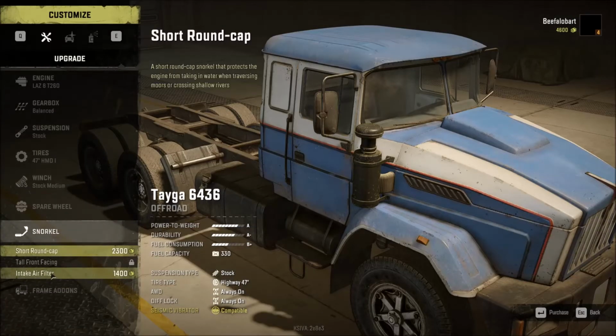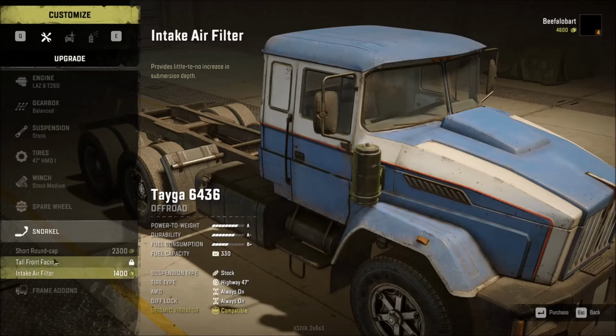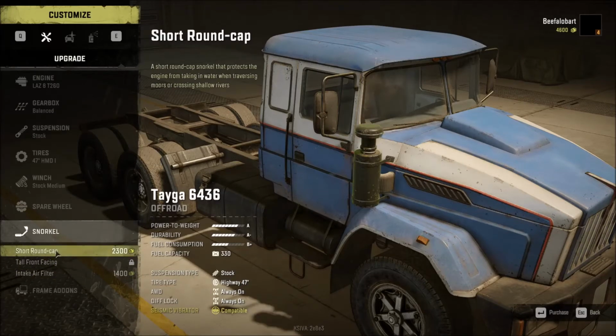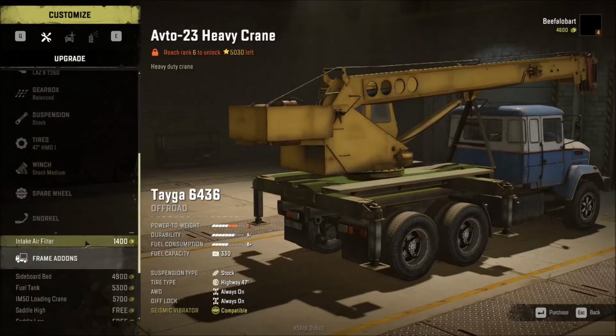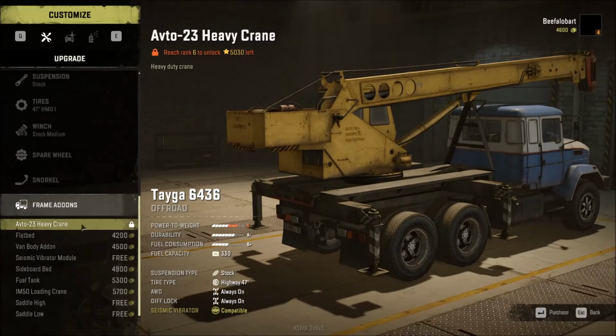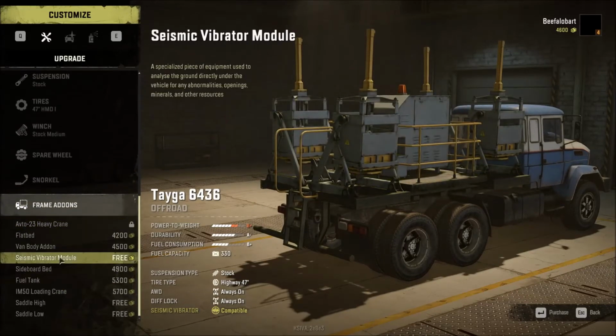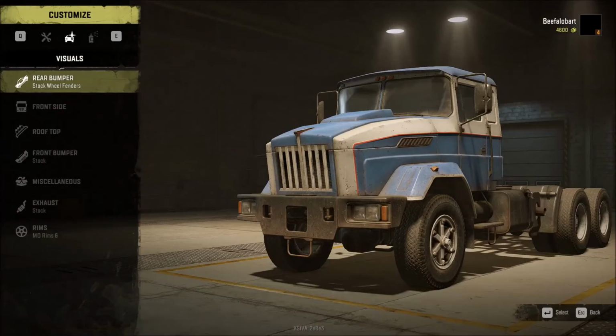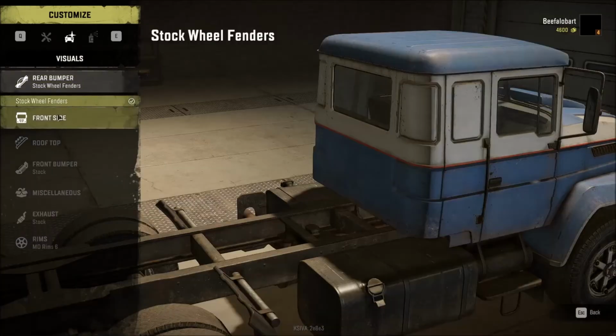Snorkel, you will want one as soon as you can. At least this guy. Either one is fine. That will be preferable later on, but whatever you can, get that. For frame add-ons, you can get the heavy crane. You can get this, which is free, which you will need for a couple missions. And time being, you can get the saddles, and that's it. You will be able to do some other things once you have the credits.